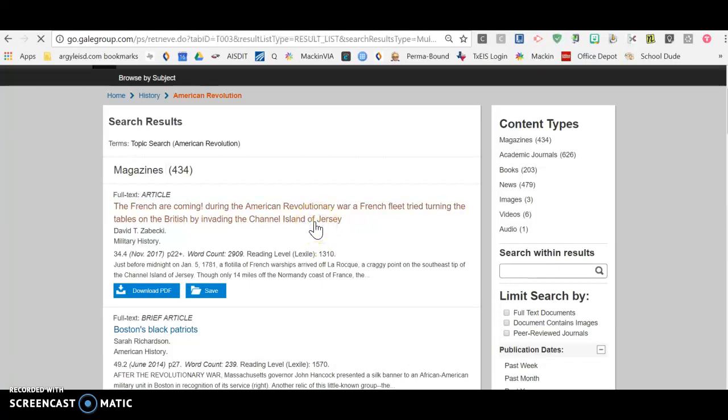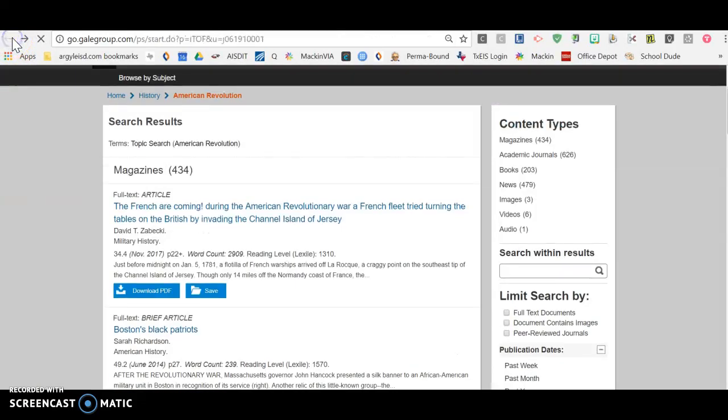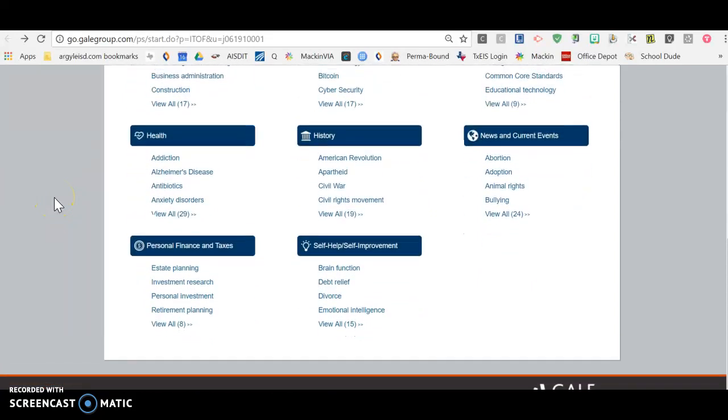This citation and the look of it is the same as Biography. Again, the citation right here makes it very easy for students to keep track of what they have. They can also put it in their Google Drive, all kinds of options there. I like the updates that they have done. And I think it's great, especially for students who are struggling with what to research. I think these browsing features are great for that.